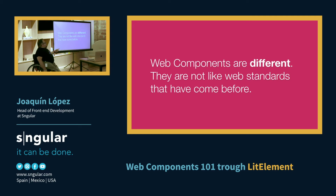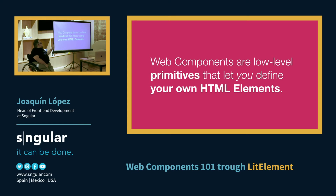So they are totally different from the standard that we have. For example, if some years ago you needed to put a video or an audio in a web page, you didn't have any tag to do that in HTML. So you had to wait until somebody in an association decided that this new tag was going to be in the next version of HTML or something like that. But you have no control over this, right? Now with web components, you can create your own tags. They are low-level primitives that let you define your own HTML elements, right?